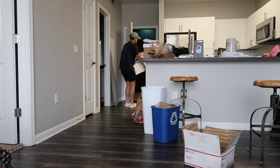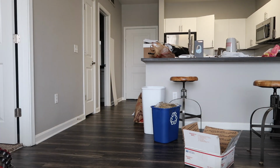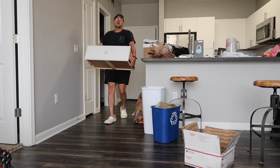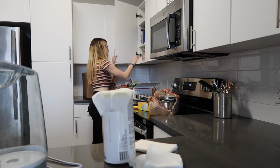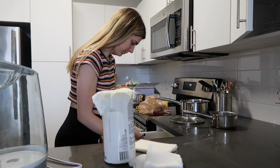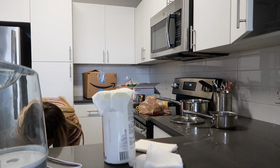So at this point, AJ and I were still getting things from his car because things were kind of starting to get put away in the apartment, but you can just see we're literally just running around, all around the apartment, up and down the stairs. Fun fact, we live on the third floor of our apartment and there's no elevator, so that was also part of the reason why we wanted movers. But yeah, you can just see me organizing, putting things away, just trying to figure out where we want to put everything.